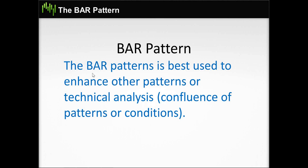Now, getting back to the presentation here, the bar pattern is best used to enhance other patterns or technical analysis.